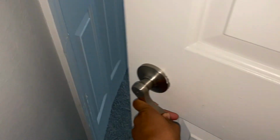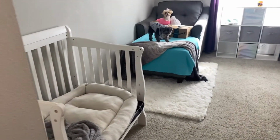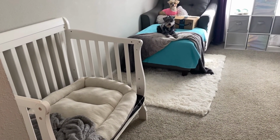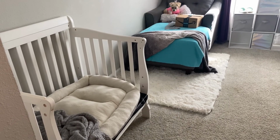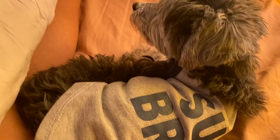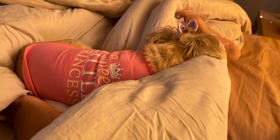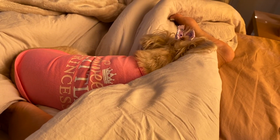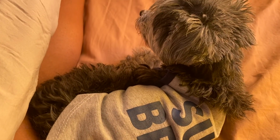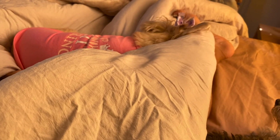Let's see if they slept in the bed. Oh my gosh. Get down. Come on. Well, as you can see, they're in my bed.